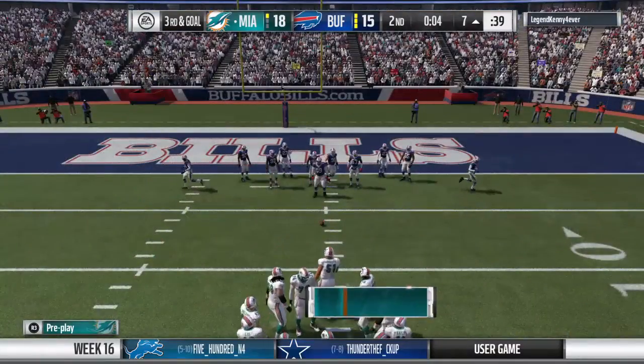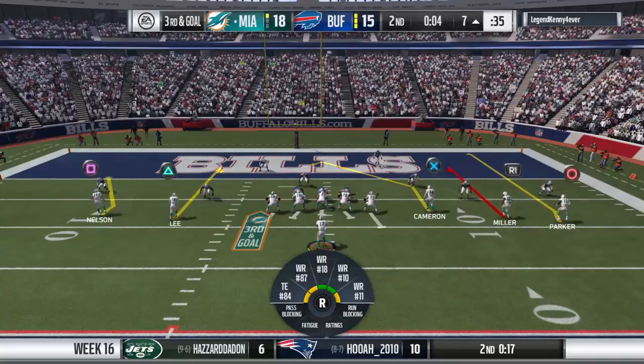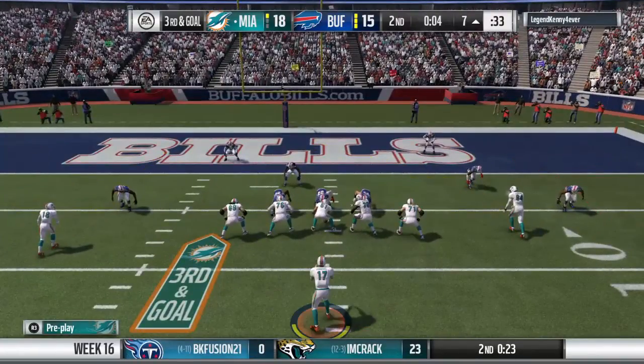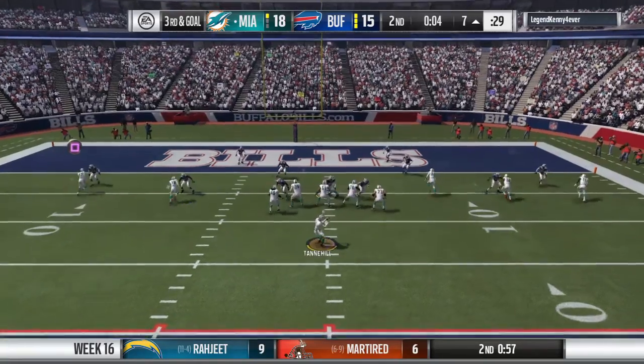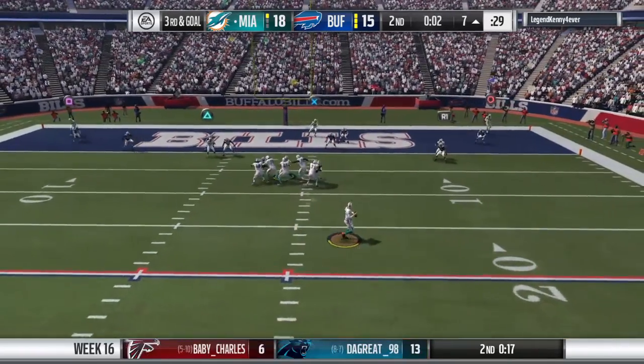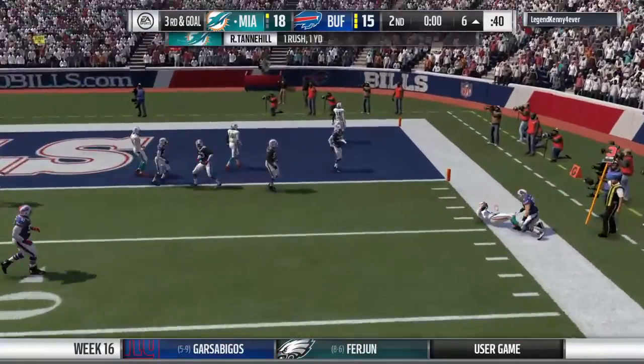Field goal unit not out there. They want 6 before halftime. They come out 5 wide, 3 of them to the right side. The final shot here before the break. Tannehill eluding the pressure right. He can run for it, and he will.